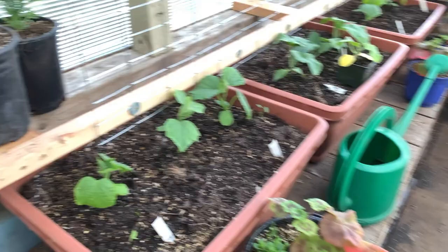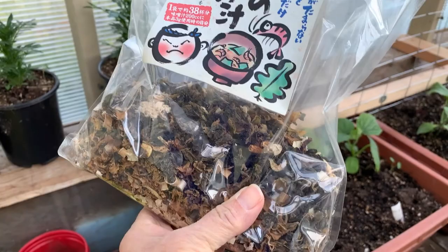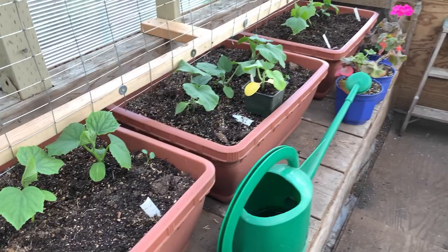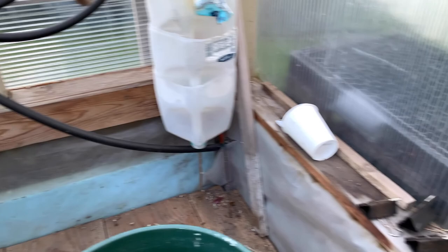And let's see if I can get the... You can't read it, but you can see there's bits of seaweed and dried radishes and so on. So if you don't have access to seaweed, it's a really handy way to just feed your plants. Just put a handful in a bucket of water, stir it around for a couple days, and use the liquid and the bits to feed your plants.